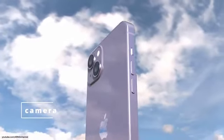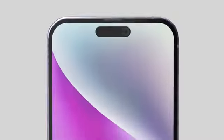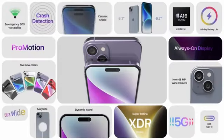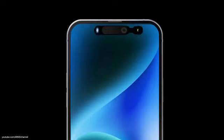Camera. The iPhone 15 is also rumored to have a major upgrade to its camera system. The iPhone 15 is rumored to have a new 48-megapixel rear camera with improved low-light performance. The 48-megapixel sensor is expected to allow the iPhone 15 to capture more detail in low-light conditions, and it is also rumored to be able to record 8K video.